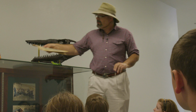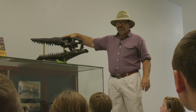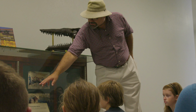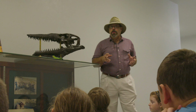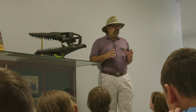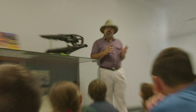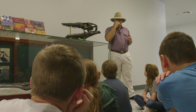And by the way, what you see right here is actually a polyurethane cast of the original fossil. Over here, these are the actual bones. Now, a number of years later, a paleontologist friend of mine named Mike Polson, who works for SMU, said that he had seen my photographs of this. He said, that's the largest Clidastes skull I've ever seen from Texas. He said, it's also one of the absolute most complete.